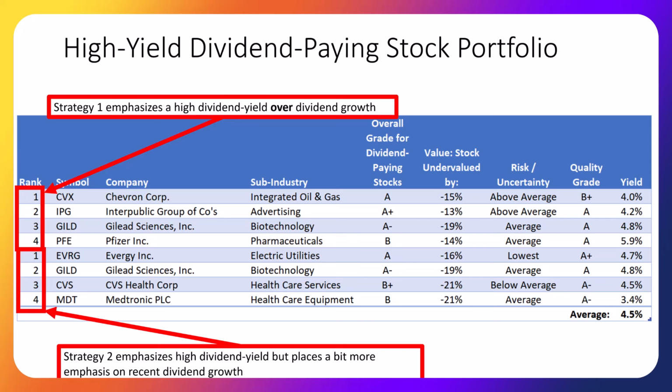The 4 high-yield stocks we bought this week while implementing the superior strategy 1 are Chevron, Interpublic Group, Gilead, and Pfizer. And the 4 high-yield stocks we bought this week while implementing strategy 2 are Evergy, Gilead Sciences, CVS, and Medtronic. This week's purchases have an average yield of 4.5%, with Pfizer coming in the highest at 5.9%.